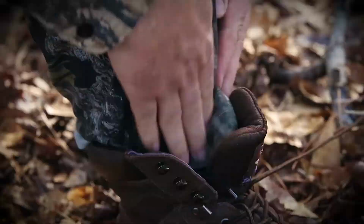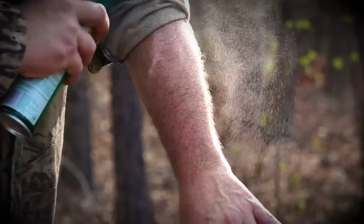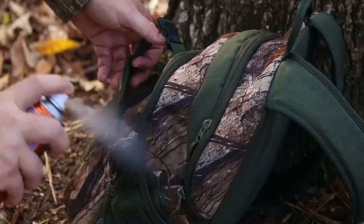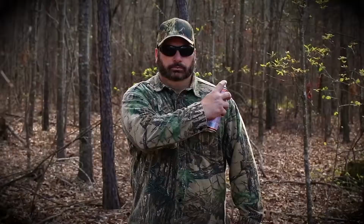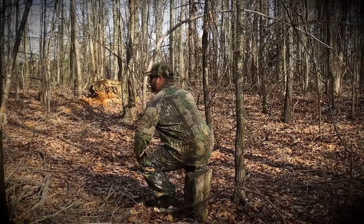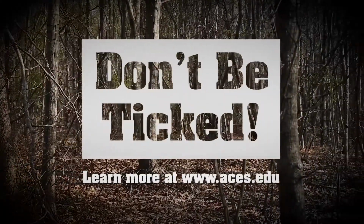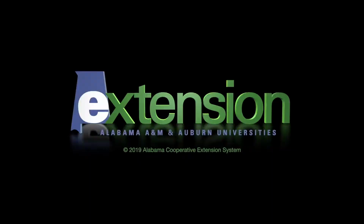Wear long pants, long sleeve shirts, and closed-toed shoes. Don't be ticked. Use repellents with 20% DEET on skin and 0.5% permethrin on gear and clothing. Don't be ticked. Avoid sitting on rotten logs or stumps. Don't be ticked. Protect yourself from serious tick-borne illnesses and seek timely treatment to prevent long-term problems. No hunters were angered in the making of this film.